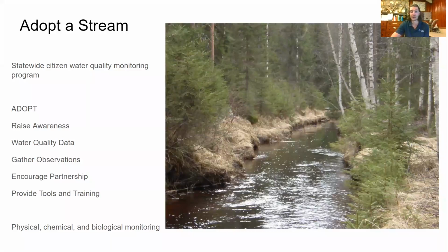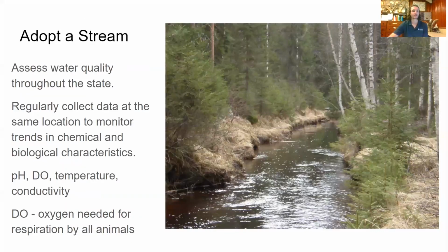So some animals, like invertebrates, are pretty sensitive to changes in water quality. And so if you notice an animal group that's been there for months or years and it starts to disappear, that's a really good indication that something has changed at your site, and can be a third way of providing some monitoring. Okay, so I've mentioned this, that the idea is to regularly collect data at the same location at the same time.